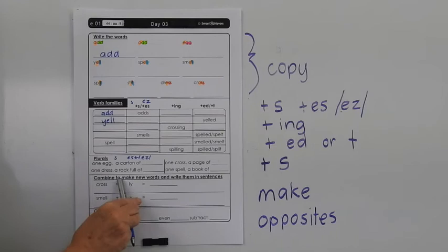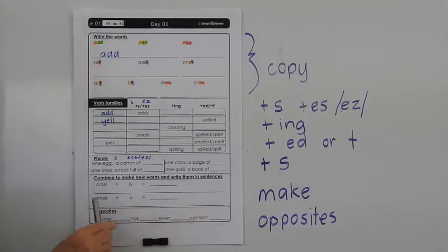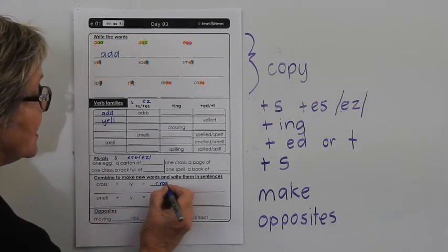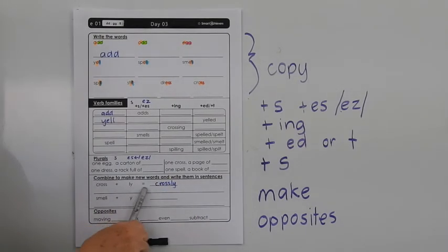Here you've got to combine to make new words and write them in sentences. So cross, and we add it to ly, makes the word crossly. My mum looked crossly at me when I didn't do my chores. You can do this one on your own. Smelly, you might say, my brother has smelly socks or something.